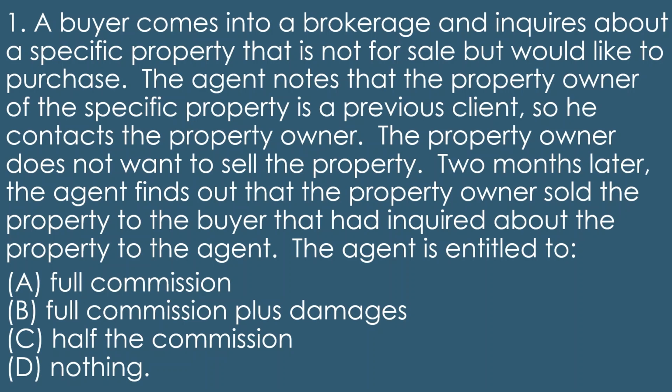Well, let's break down the question as always and figure out what they're really wanting out of it and kind of formulate what our thoughts are based on what the question is asking. So they're saying that a buyer is going into a brokerage and is asking an agent about a property that they would like to purchase, but it's not for sale. Well, that agent realized by looking up that property that the owner is actually a previous client. So the agent goes and asks that property owner if he'd be willing to sell it. The owner does not want to sell it at this time. Well, the agent then finds out 2 months later that the property owner actually did indeed sell the property to that buyer that had originally inquired to the agent about it. What is the agent entitled to?